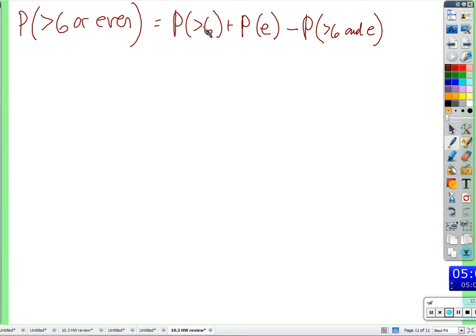We got 7, 8, 9, and 10. That's 4 in each suit. 4 suits. 4 times 4 is 16 out of 52. Plus, what's the probability that we'll get an even card? Okay, I got a different answer. Good. So I got 5 in each suit, so 20 all together. 20 out of 52.